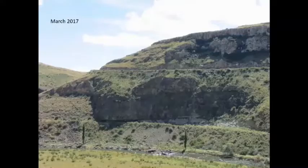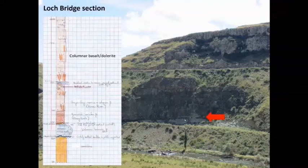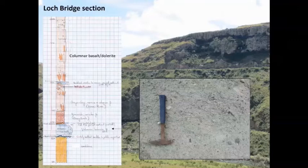Here's one of the better days when I was there in 2017 to show you the section. At the base of the basalt, there is again a very nice blue rock. Here, a breccia. I think I've got the detail. Yeah, the facies is beautiful. It's very, very fine with a lot of different stones inside. And this is overlying a sandstone, and then that's covered by the basalt.